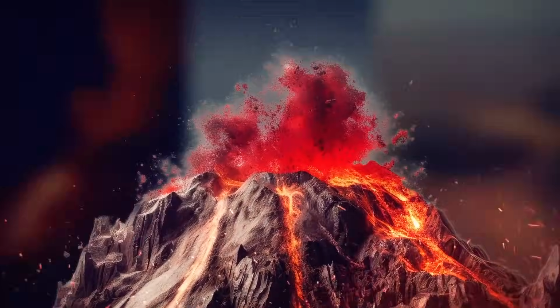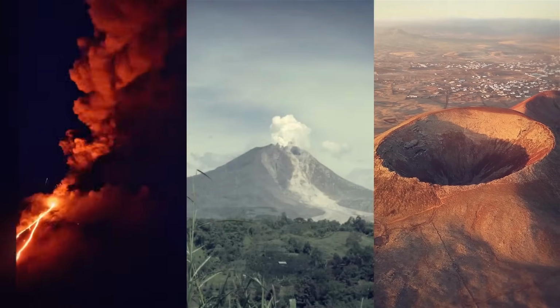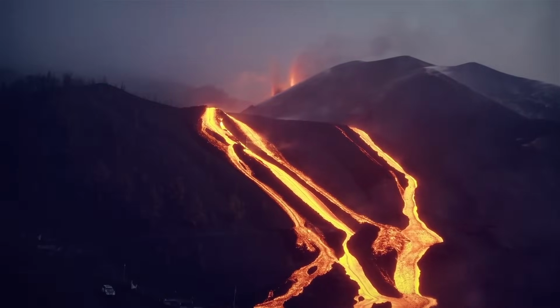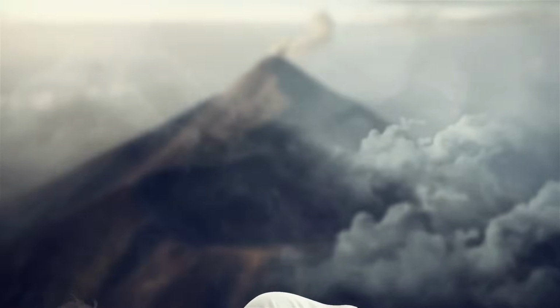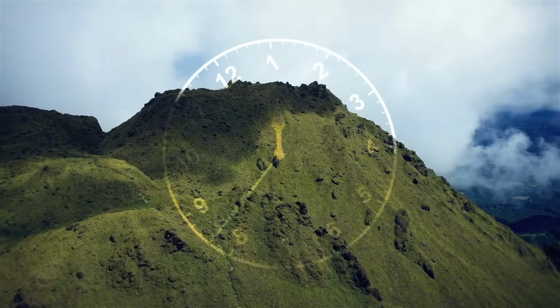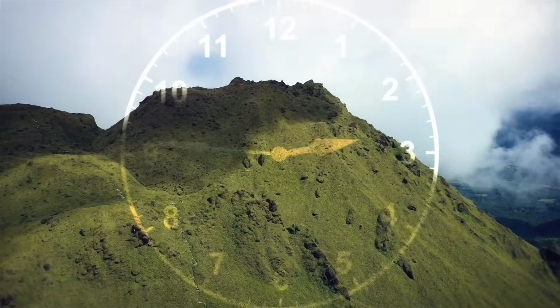You see, volcanoes are classified as active, dormant, or extinct, depending on how much action they're putting on. If it's still active, it's still rumbling and erupting somewhat regularly. Dormant means it's had some recent activity, but it's still lying low for now. And extinct, that's when it's been quiet for such a long time that we figure it's done for good.